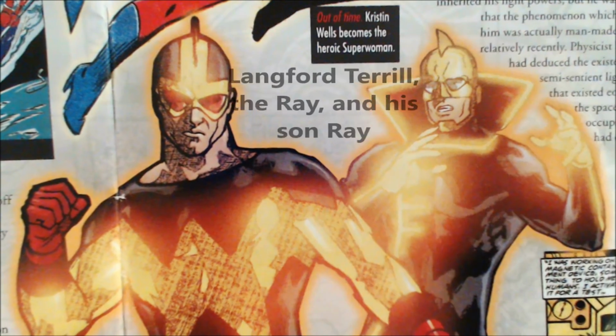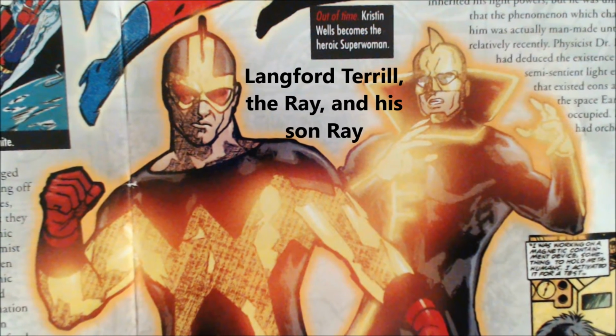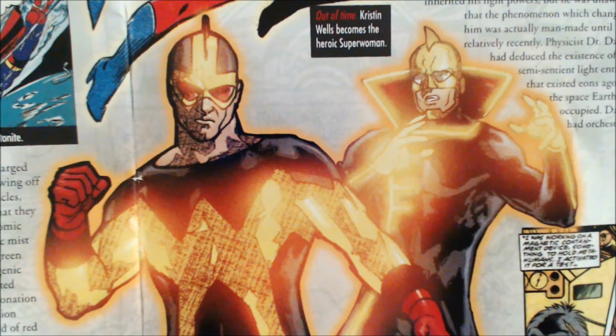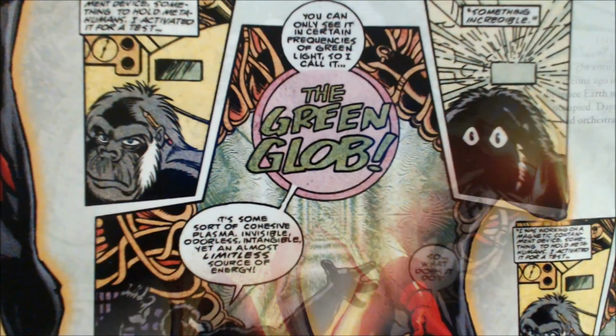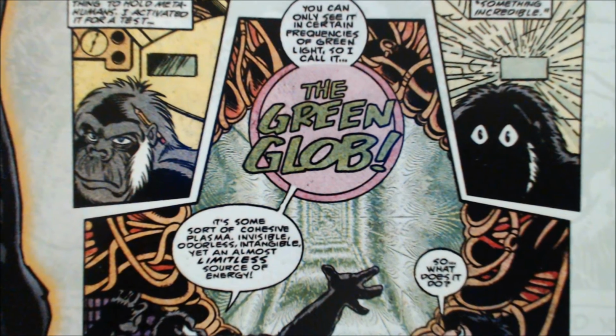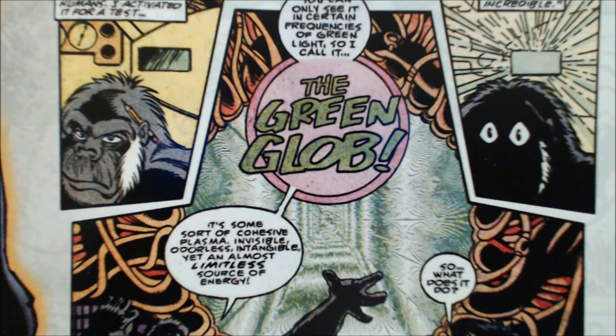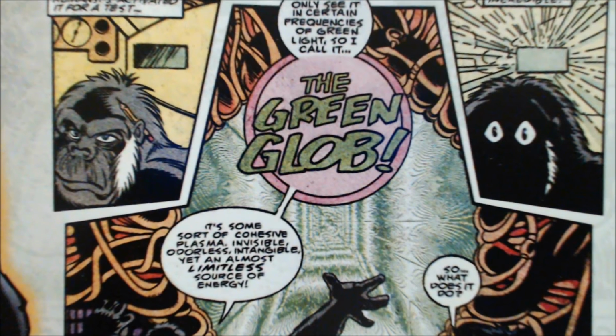It also mentions Langford Terrell, the original Ray, who was struck by lightning in the middle of a solar storm, giving him his incredible superpowers. Lastly, it mentions Gorilla Grodd, who discovered a green radiant haze that was actually a semi-autonomous full immersion teaching system that he called the Green Glob.